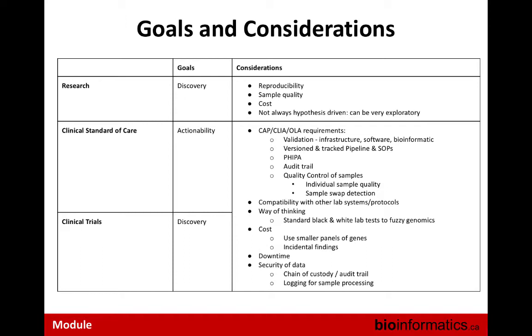Also, they often choose smaller panels of genes versus whole exome or whole genome sequencing. Partly that's cost related. A lot of these tests are funded by the government and only funded for certain genes. They may be running a 50-gene panel, but only reporting on 20 of those genes because those are what the Ministry of Health will cover cost-wise. And so you wouldn't want to run an exome or whole genome and then only report on 5 or 10 or 20 of those genes.